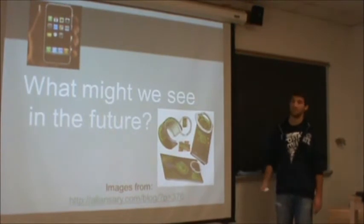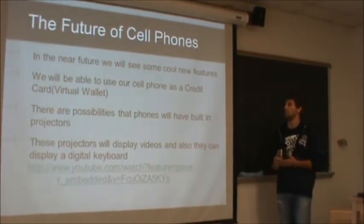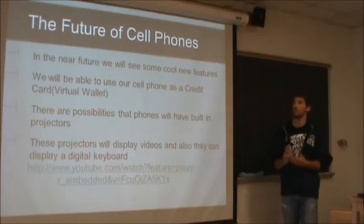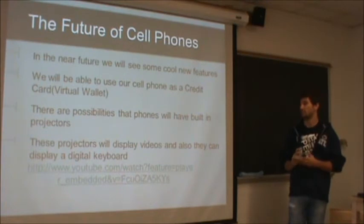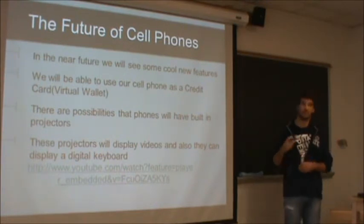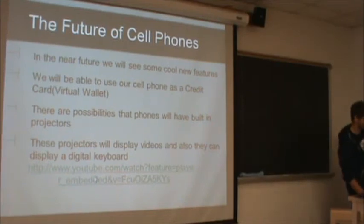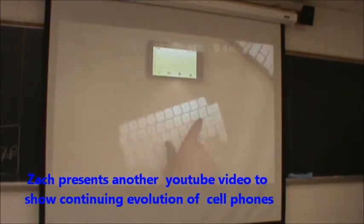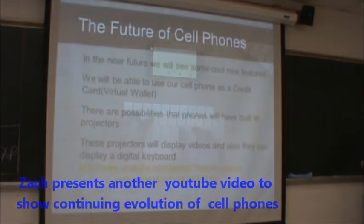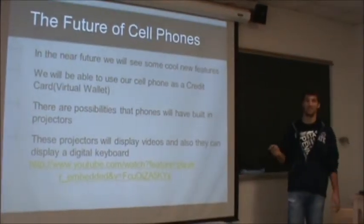What might we see in the future? In the near future, we will see some cool new features. We will be able to use our cell phones as a credit card. There are possibilities that phones will have built-in projectors. These projectors will display videos, and also a digital keyboard. Here's a concept that might be on the next slide. As you can see, it's going to be pretty cool to have a projection keyboard.